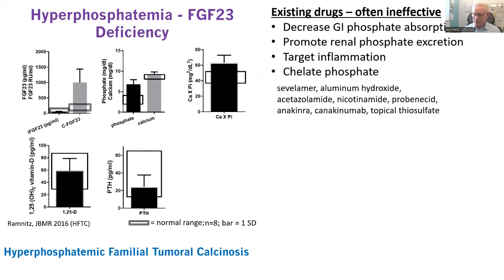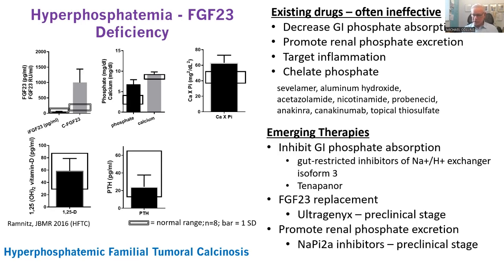The existing drugs are usually ineffective. These are to decrease phosphate absorption, drugs like sevelamer and aluminum hydroxide; to promote renal phosphate excretion, drugs like acetazolamide, nicotinamide, and probenecid; to target inflammation, which is a common feature, anakinra; and to chelate phosphate, topical thiosulfate. Again, we have a cohort of these patients at the NIH that are cared for by Kelly Roscoe. We've seen these patients for about 15 years. We've tried all of these therapies, in some patients all at once, and the effects are really not very good. Good news is there are emerging therapies.